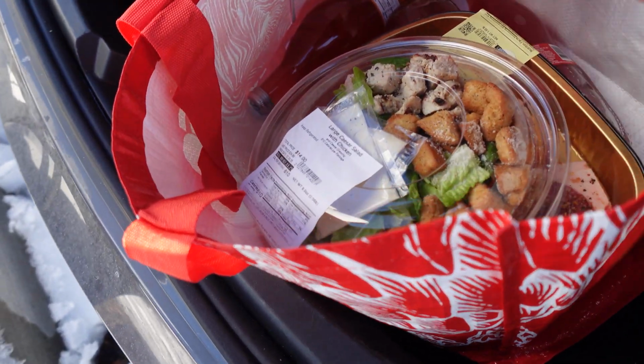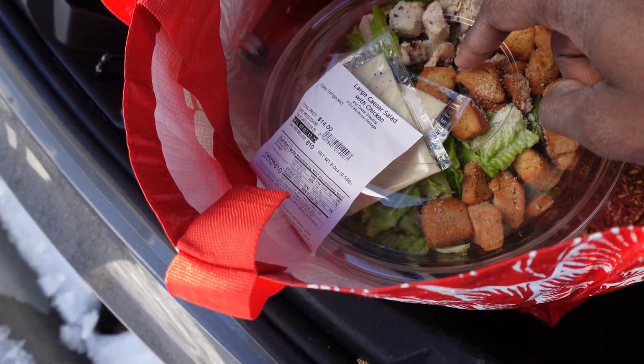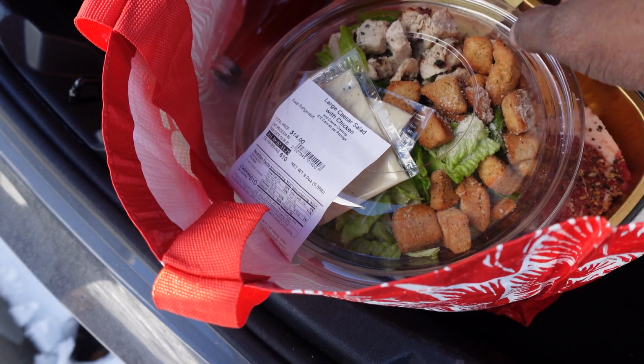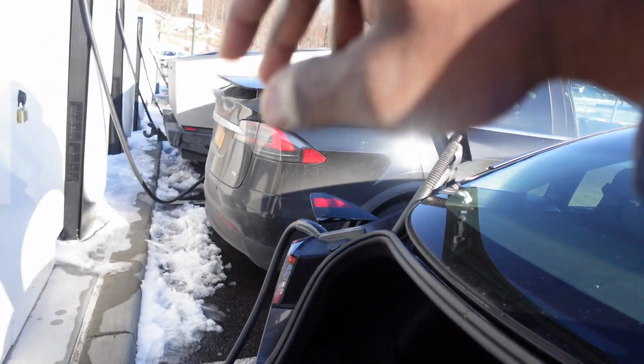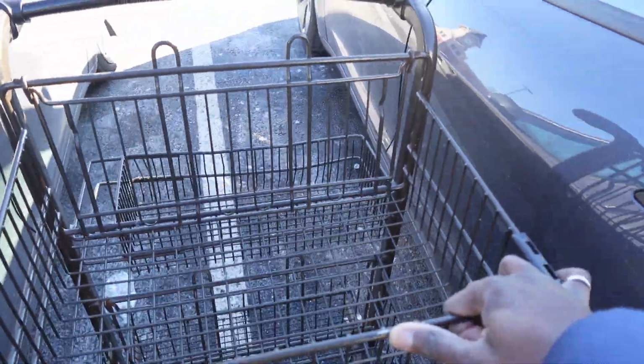All right, got some sodas, chicken Caesar salad, which is what I was forgetting to mention earlier. Steak. So I'll close this guy up. Be a good guy. Put the cart back. Not scratch anyone's car.